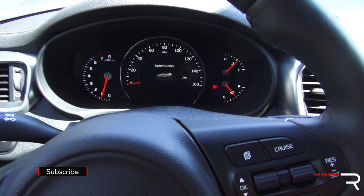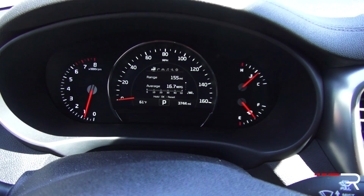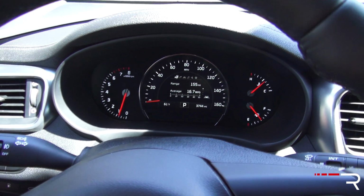And you can see the gauges, they have the typical Kia look to them. I'm not really necessarily a fan of the font, but you can see the speedometer is actually an LCD display, while there are 2 traditional analog gauges to your left and to your right.